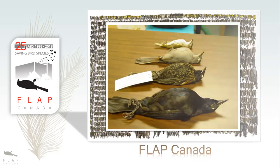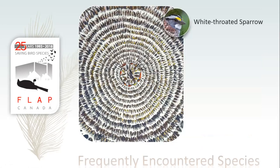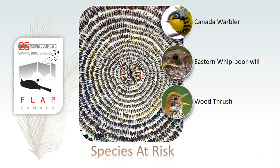The birds that we pick up, as I mentioned, are not Canada geese or house sparrows or robins. These are birds that, for those that aren't avid birders, may not even know some of these birds exist. The white-throated sparrow, the ovenbird, and the ruby-throated hummingbird, the ruby-throated hummingbird being more familiar to the average person, are up there as the more common species that we encounter. Some of the listed species we pick up are birds like the Canada warbler, the whip-poor-will, and the wood thrush.